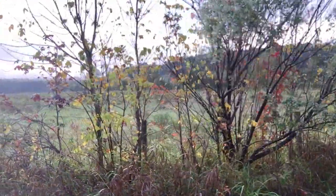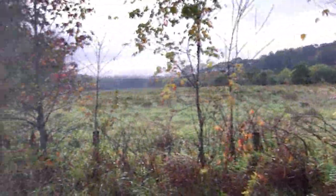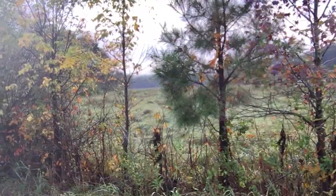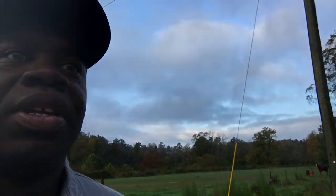All right, and then this space right here is one of the other neighbors. There's no house on this one, it's just 200 acres. We think they sold it to a subdivision. We're not sure yet, but if they didn't, we're gonna buy it, and try to keep it farmland.